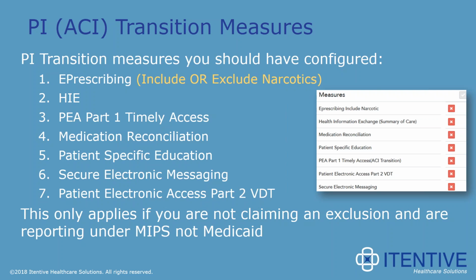Then you have the HIE measure, timely access, MedRec, all the ones we're used to seeing. And again, like I mentioned, this measure set's pretty standard for everyone. However, if you're reporting under Medicaid or you're trying to claim an exclusion, this will change. If you're claiming an exclusion, you'll actually want to remove the measure.